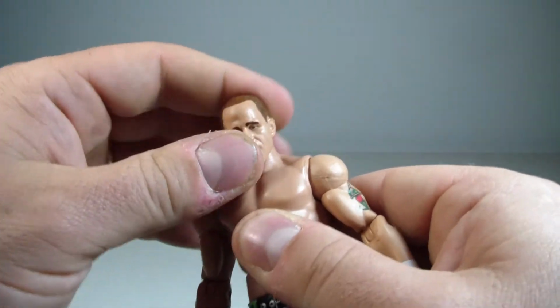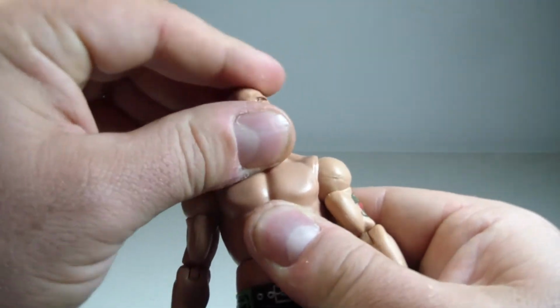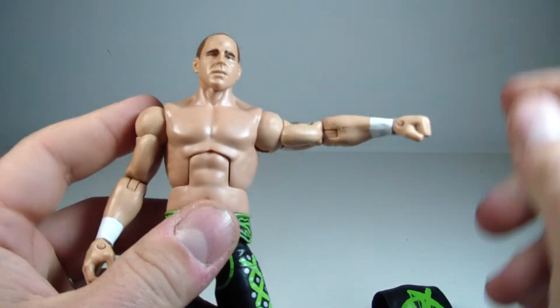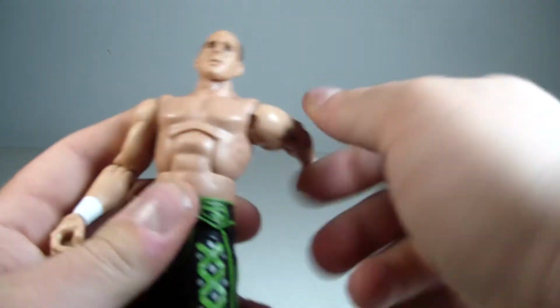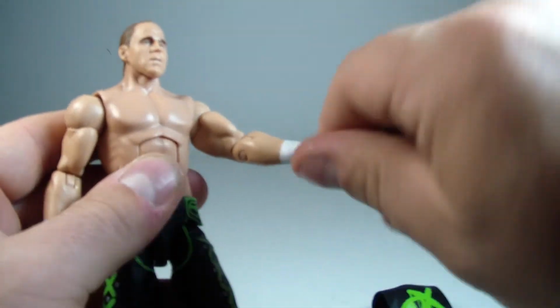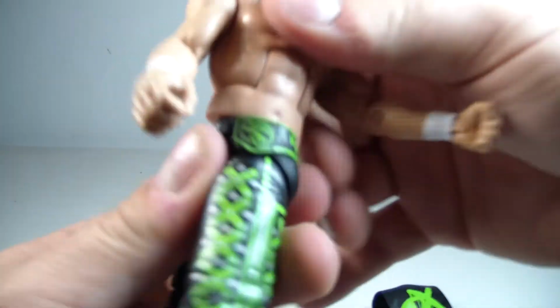Head goes up and down, full 360 rotation there. It does tilt to one side, but not the other, which is very strange. Arm goes up, goes down, full 360. Bicep swivel, single bend at the elbow, wrist rotation, wrist hinge, and so on.